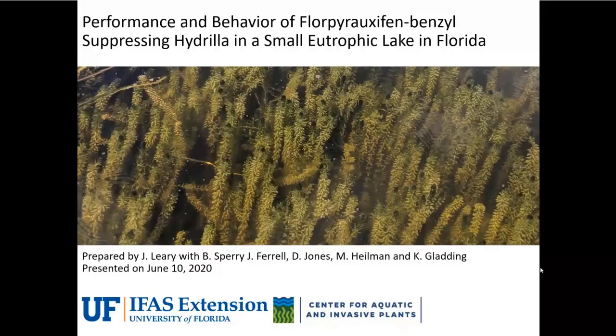And so we'll be talking about fluorpyroxafen benzoyl suppressing hydrilla in Fish Lake, which is a small eutrophic lake in Florida. Really don't want to focus on the uniqueness of Florida lakes. I know that we have a broad audience with different lake types, but it does lend itself to challenges that are also unique to Florida.